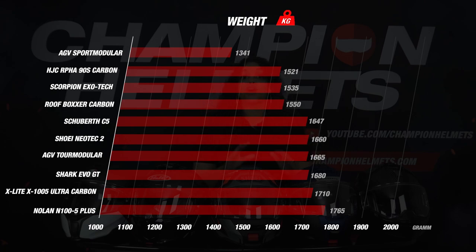It is in itself remarkable when you consider that the X-Lite is made of full carbon, which should make the helmet extremely light, which is not the case. This was a bit disappointing of the X-Lite. Modular helmets often tend more towards the heavier side and this is also reflected in this section. So far, the AGV Spart Modular is strongly in the lead. Pretty interesting so far. Let's move on to the next part of the best modular helmets 2022.